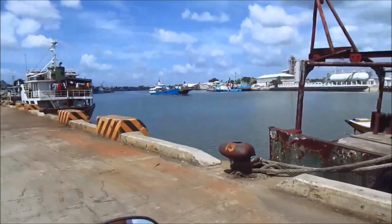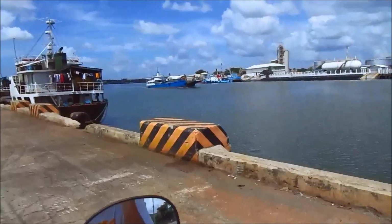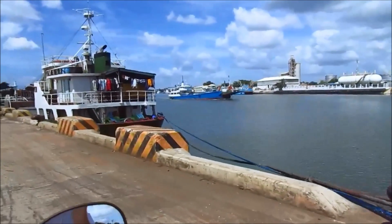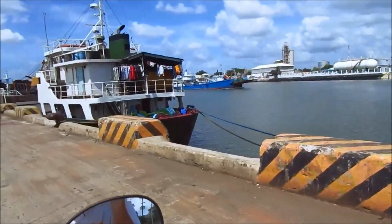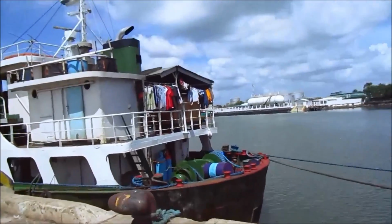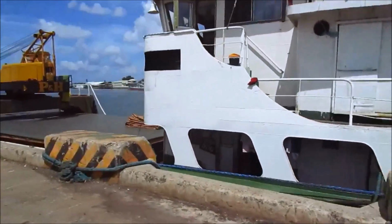Now there's your big ro-ro, where your equipment, your cars, and your buses will board and load and go back over to Guimaras. He's busy all day long. You'll find that boat unloading in one of my earlier videos. You see the laundry up here in the back deck? They do everything on board by hand, of course.